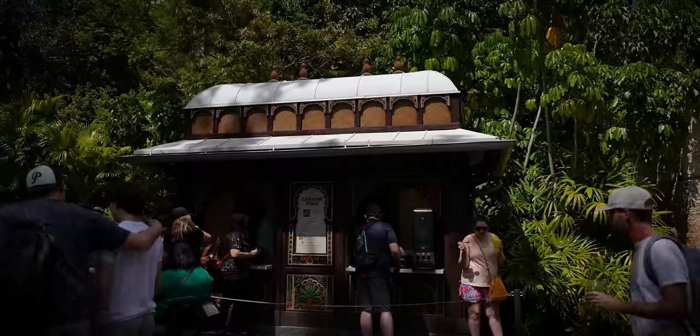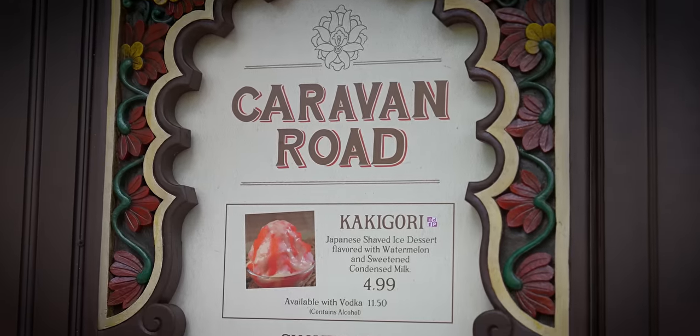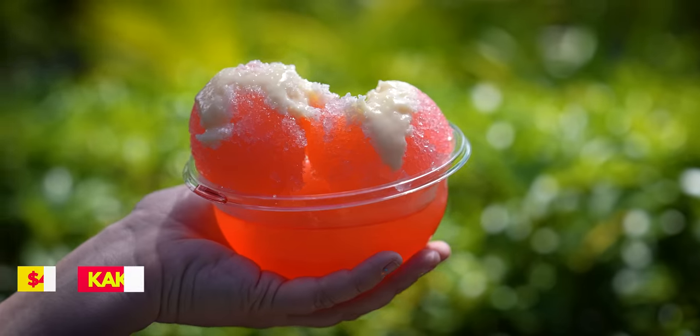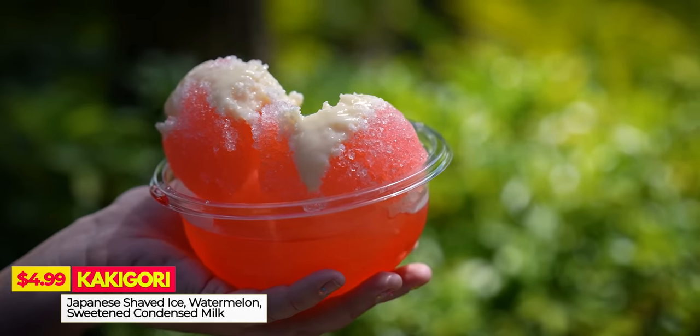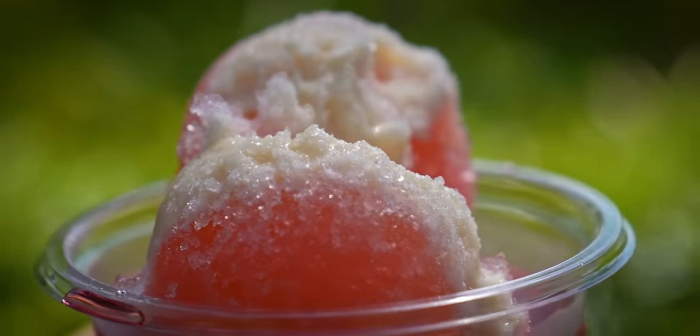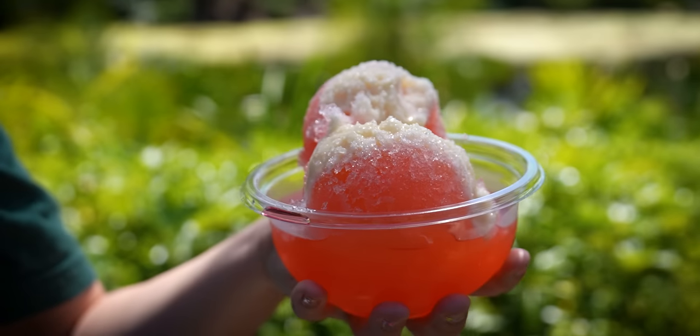Right next to Mr. Kamal's, there's this place called Caravan Road, and they have what is called a Kakigori. This is a Japanese shaved ice dessert flavored with watermelon and condensed milk. It looks so pretty. We were just walking by and randomly I was like, I wanna try that.